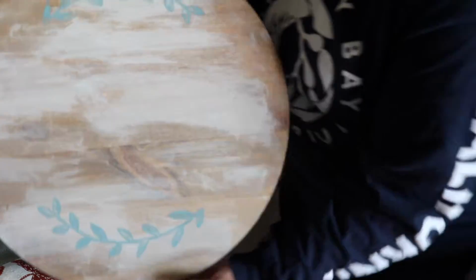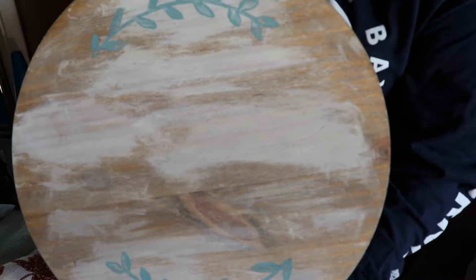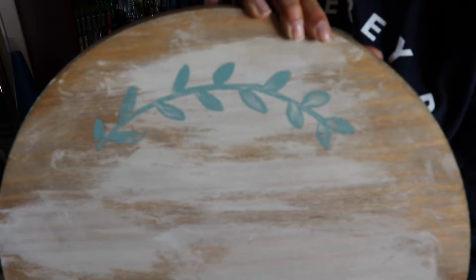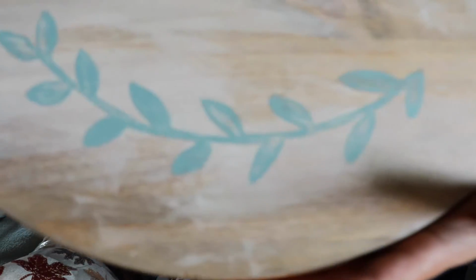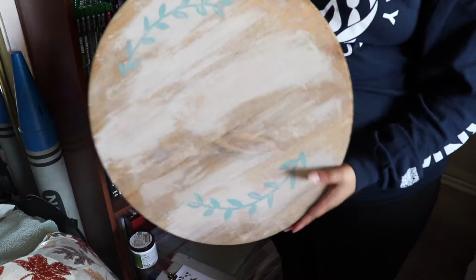What it looks like. So I wanted to go with more of the rustic look. It's not what I thought it was gonna look like, but I actually really like it. And then I traced some little, I guess these are eucalyptus leaves on there, and then I painted them. And I also didn't paint them all the way, just so that it gives it that rustic look as well. And I think it's really, really cute. It is kind of big, but I really like it. And I'm really excited because I have an idea of where I want to place it.